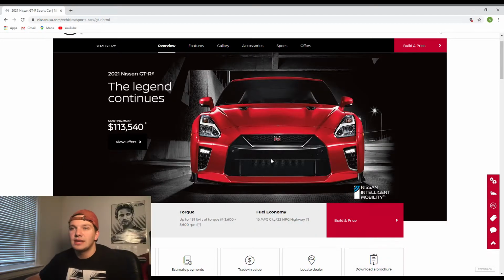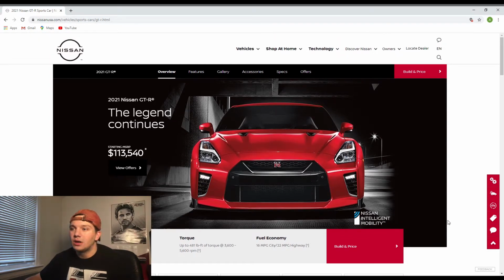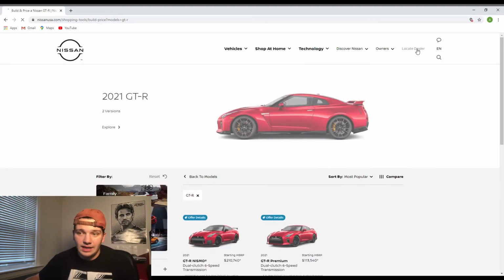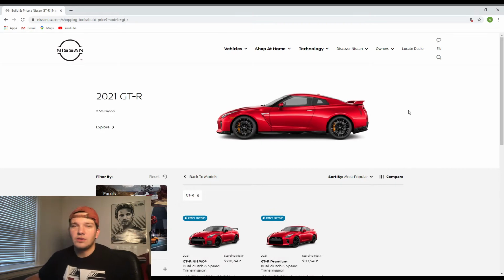So today, as you guys can see, we're actually doing the 2021 Nissan GT-R. Now right off the bat, this is a car that I love, but I'm definitely going to be ripping on it a lot, simply for the fact that you can find an older R35 now used for like 60, even in some cases high 50s, thousand dollars. So the fact that the starting MSRP is over $100,000 to begin with is pretty crazy.